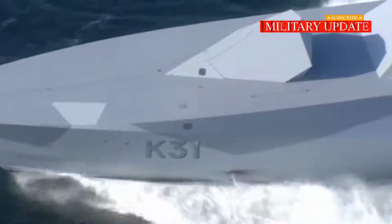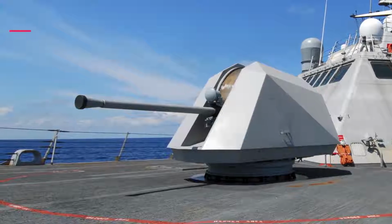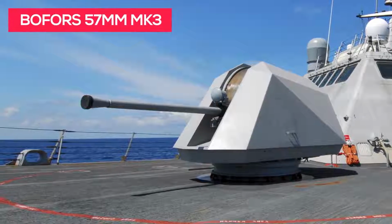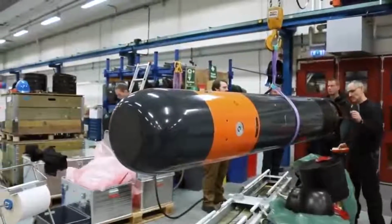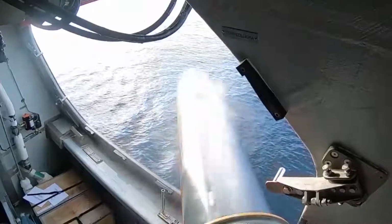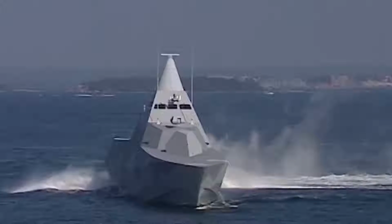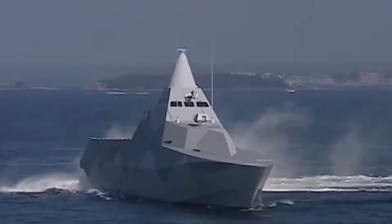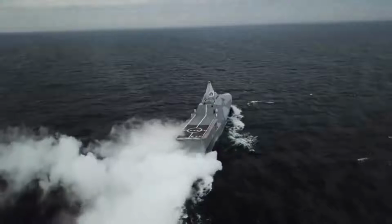The Visby class reaches speeds exceeding 35 knots and comes fully armed with one Bofors 57mm Mk3 naval gun developed by BAE Systems, 8 Mk2 ASMs or torpedo launchers, as well as mines and depth charges. It also incorporates Saab's 9LV combat management system, Sea Giraffe AMB 3D naval radar, and the CEROS 200 stealth fire control radar system.